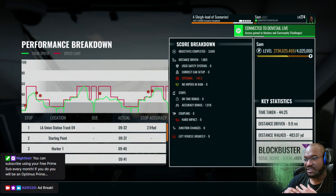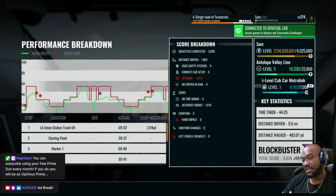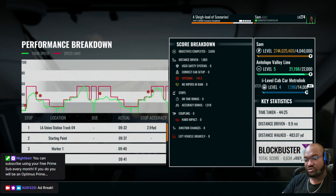We lost some points for speeding. Oh, we still got the platinum. Alright, that was fun. It was different for sure. With that one, we had to make sure we kept the train at certain speeds and points so that it could keep up with the filming schedule. I think we did a good job of accomplishing that goal.